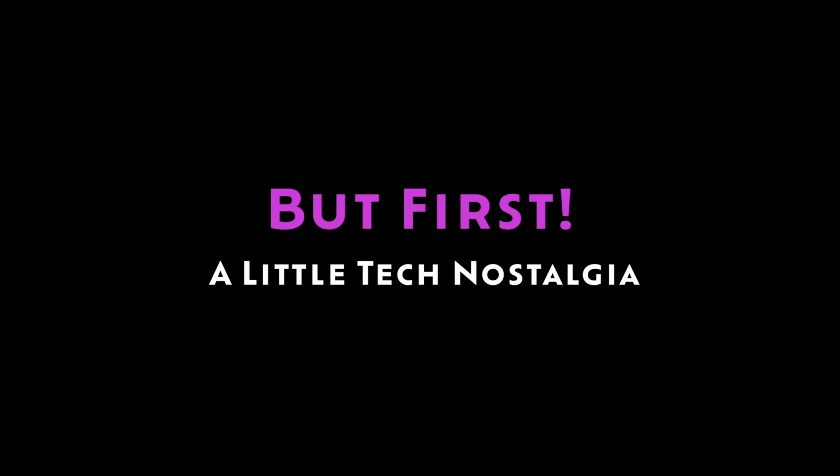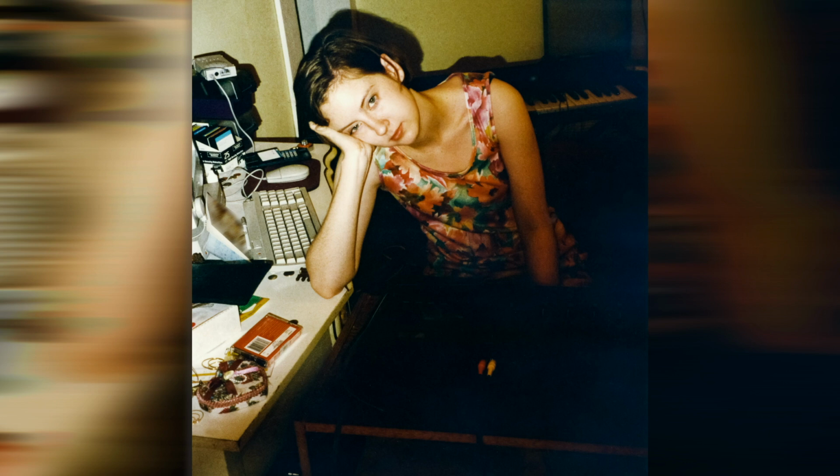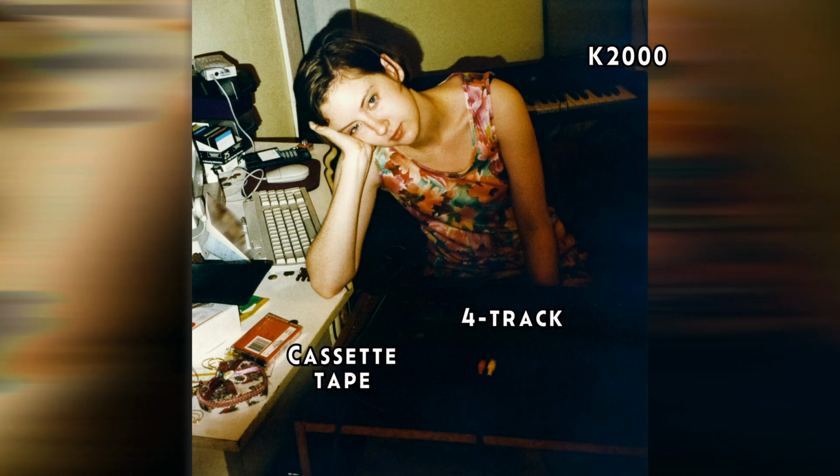But first, let's go back to 1996 for a moment and revel in a little tech nostalgia. Yep, that's me. I found this photo in a box a few months ago and have become rather enamored with it because it shows a very specific snapshot of 90s technology. In the background, there's my K2000, same exact one. You can't really see it that well, but in front of me is a 4-track cassette recorder. There's the cassette on the desk.